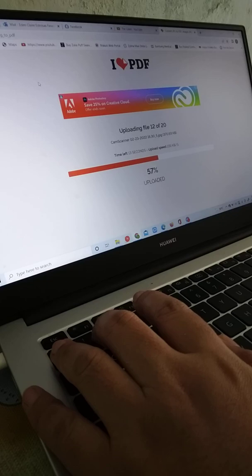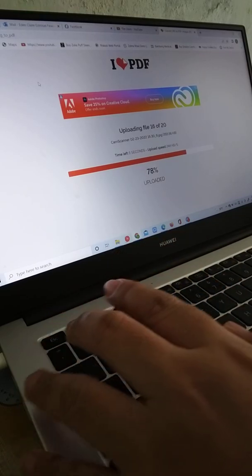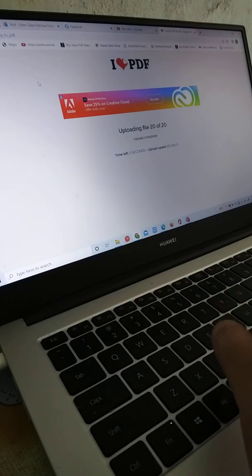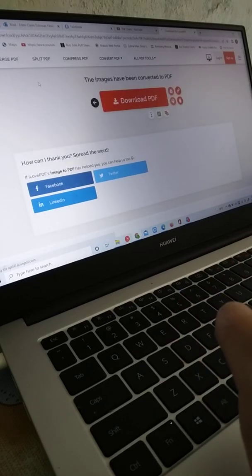If you're having a hard time manipulating data, because one is sent to you as a photo but not PDF, I've come across this site, I Love PDF.com. This site provides conversion of files from, say for example, Excel to PDF, Word file to PDF, from JPEG or JPG photo file to PDF. So it's very convenient.